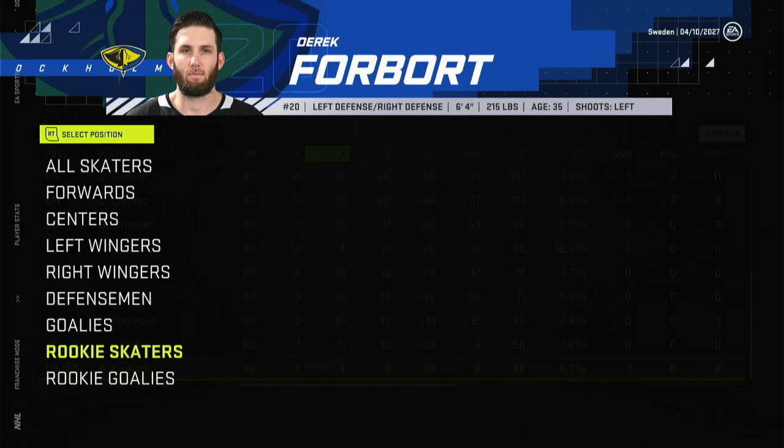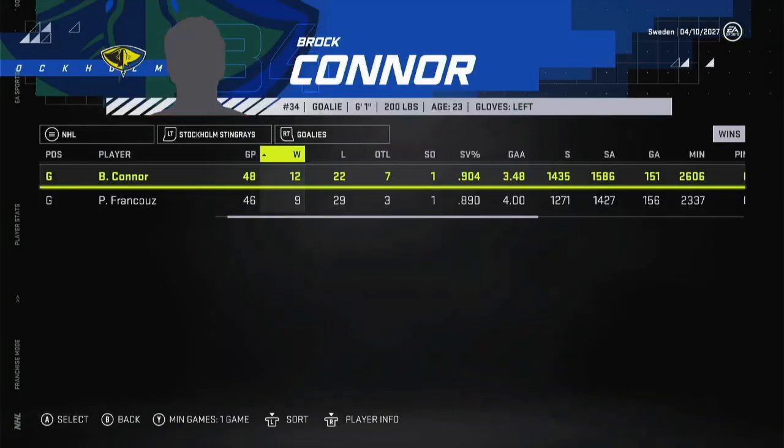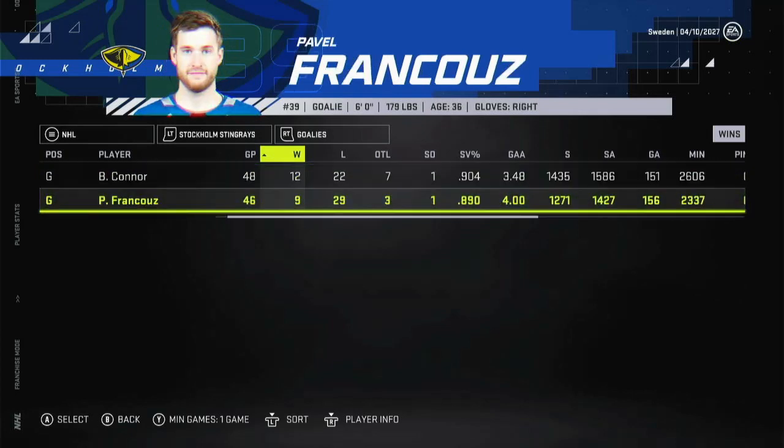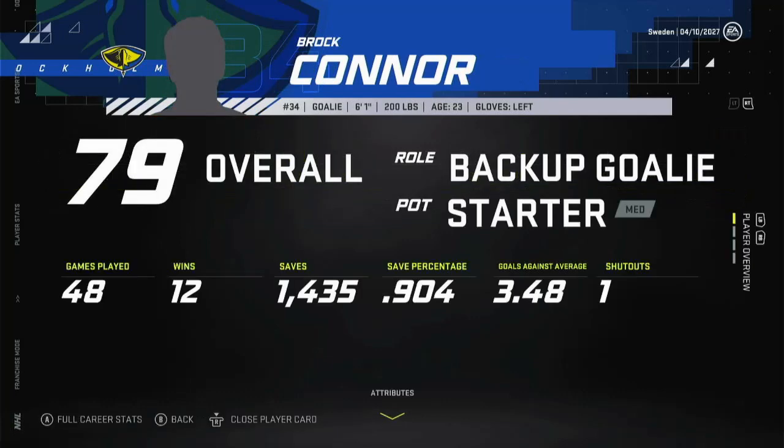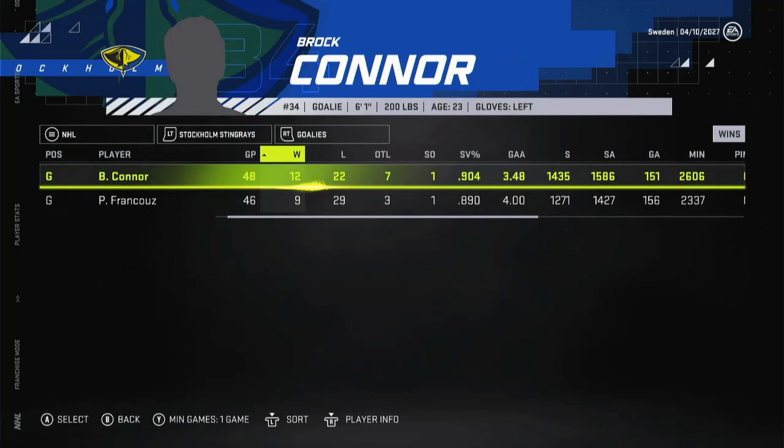And then that's it. Goalie-wise, let's see how the goalies did. Not good. Frank Hughes was worse. At least Connor kept up a above 900 save percentage. So it looks like maybe if we get a better goalie, we could have a better season. So I think that's what we'll try next year. Still rocking these 79 overall.